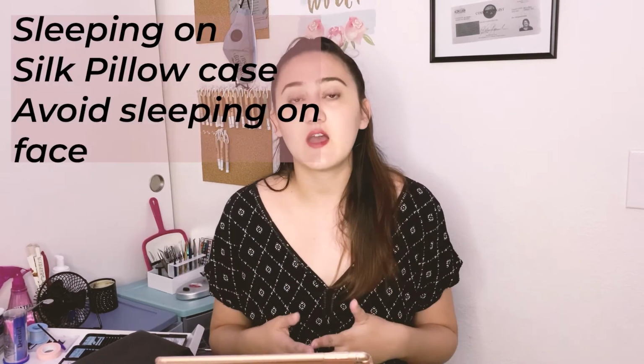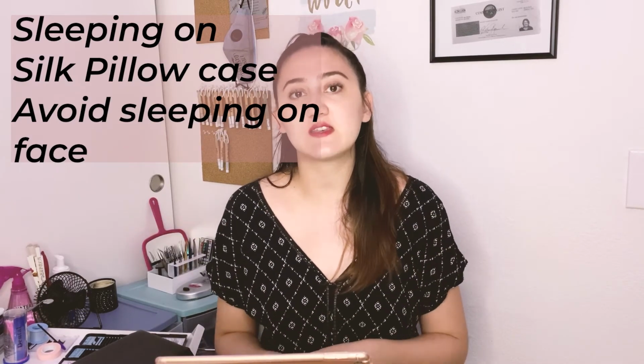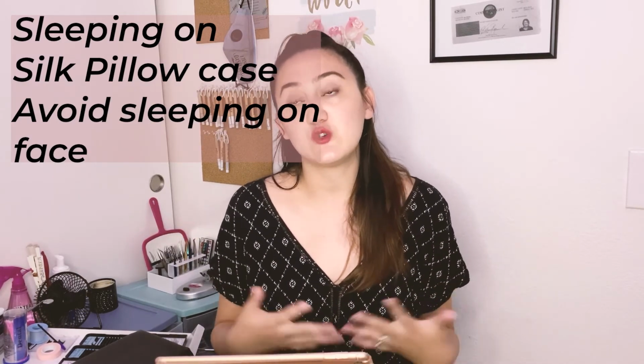And lastly, I have recommended this to clients if they can get access to a silk pillowcase. I know one of my clients uses a silk pillowcase and she has really good retention, but also because she doesn't wear makeup. She sleeps on a silk pillowcase and she sleeps, I swear, like a mummy, like this. So if you're sleeping on your side or on your face, all of those things are going to lead to bad retention as well.